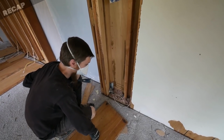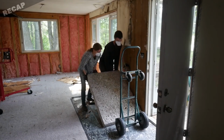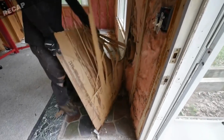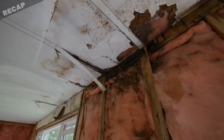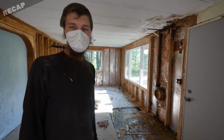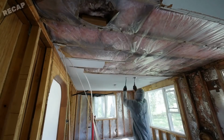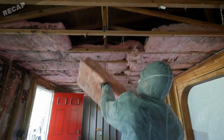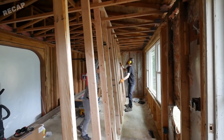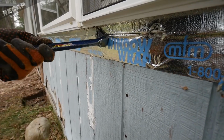Well, we found some more rodent damage. Another big disgusting mouse nest. So there's some rot. Yeah, a lot of rot. That's actually a lot worse than I expected. That's going to be a little bit of a pain. We'll figure that out soon. It is what it is.